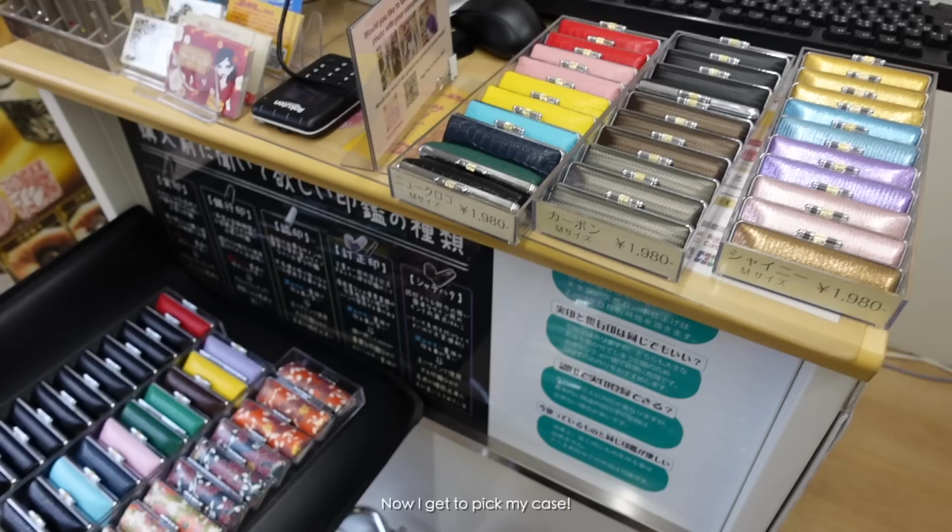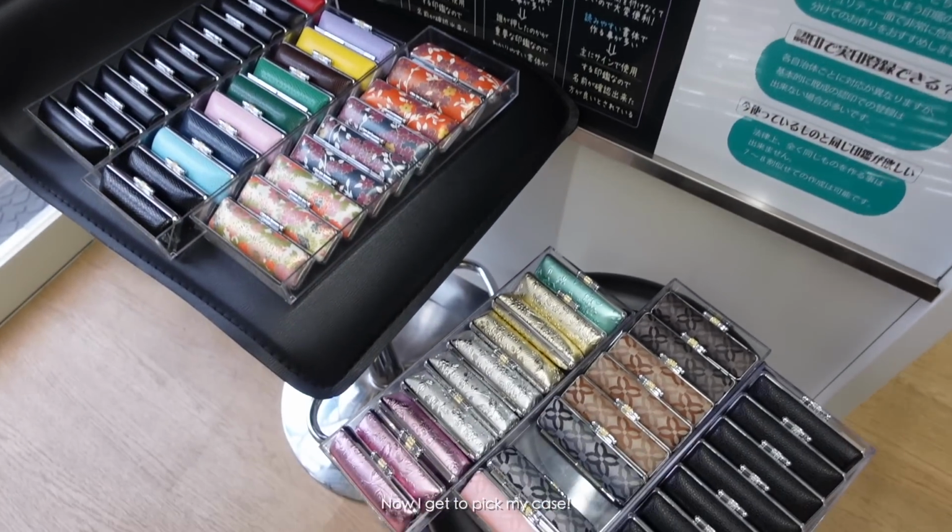There are so many different options, but I'm super indecisive. This is kind of fun, but I can customize my hanko and I can choose the stamp that I want and I can choose the case that I want. This is fun. I finally decided and I get to pick it up in about 7 to 10 days. I can't wait to show you guys what I ended up going with.